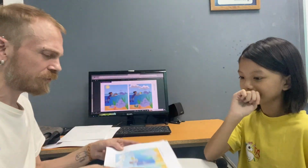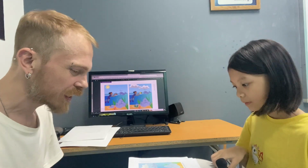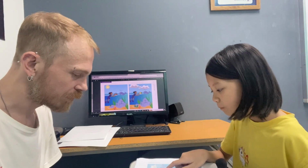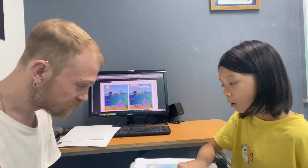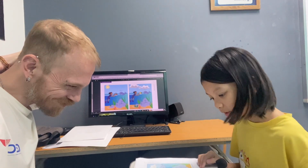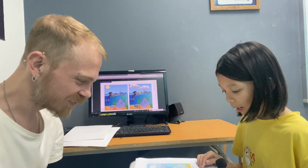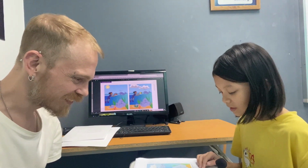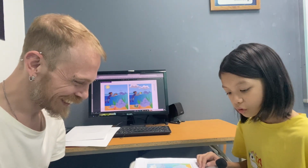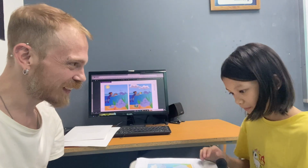Now, Lucille, I want to start off with these two pictures. There are some things that are different between them. Can you tell me what they are? In picture one, I have a ball, but picture two has a boat. Very good. Picture one has five fish, but picture two has four fish. In picture one, the two bottles are in front of the rock, but in picture two, the two bottles are behind the rock. Very good.